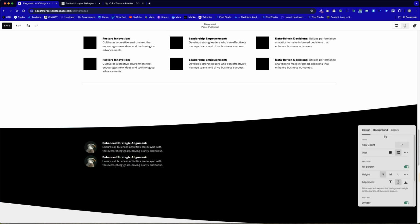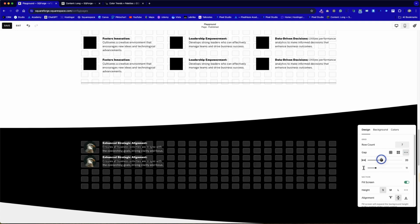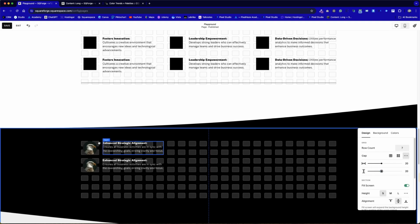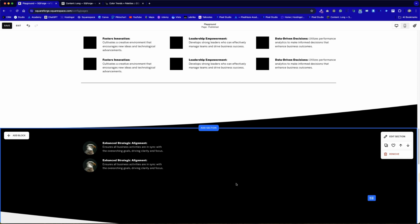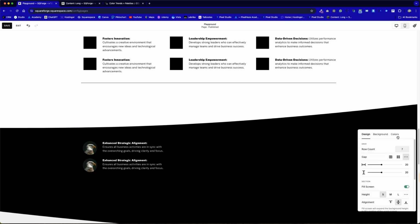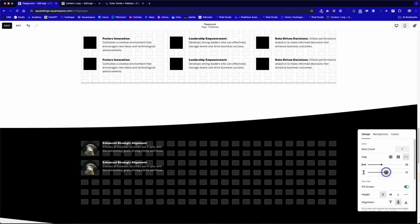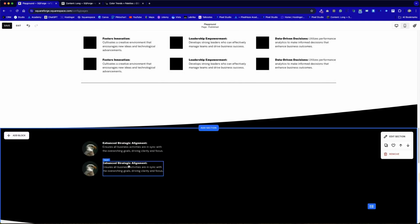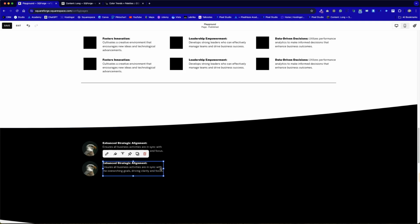So instead we can go into the section once again, and let's go for double or nearly double the spacing between each of the blocks. That's still looking okay. But now when we look at the gaps between each of the rows, it's looking better. But this is where we can customize the vertical gaps to be a bit wider than the horizontal ones.